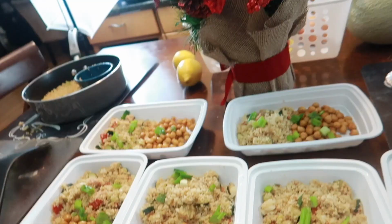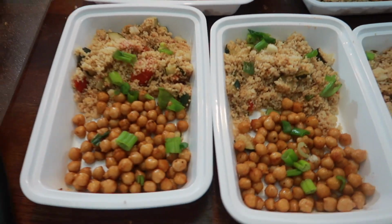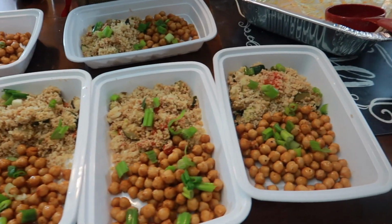And just to let you guys know, because I haven't showed my face in the camera, I do also add about, I would say, a third of an avocado in my meals. I don't cut it up and leave it in there because you know avocados get yucky, so I just take it fresh throughout the day. So I do add a healthy little fat in there. So yeah, that is the lunch menu. I really hope you guys enjoy this. So we did that. Look at that, we are professionals up in here.